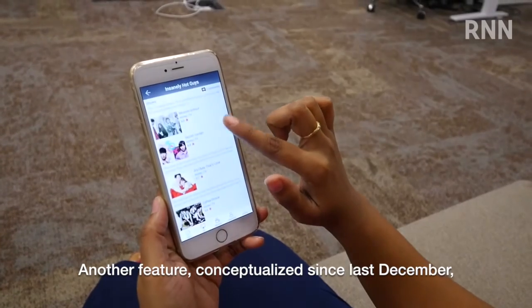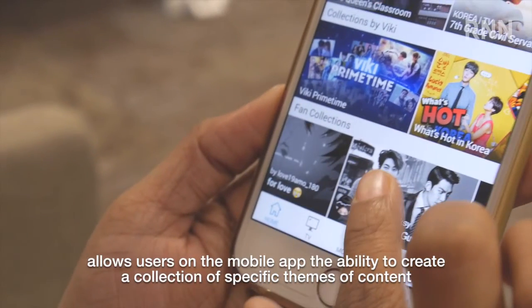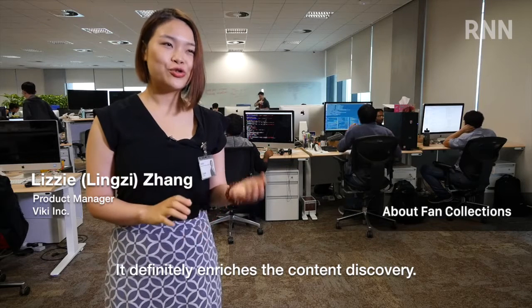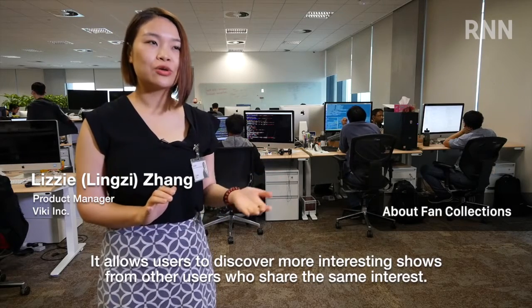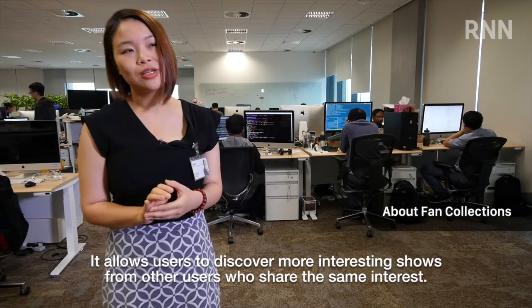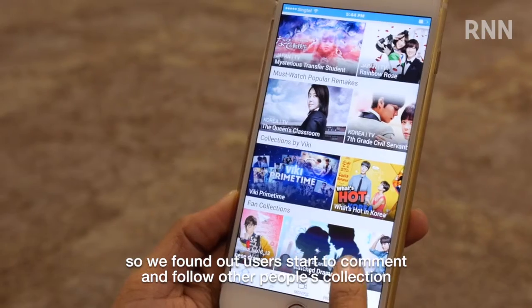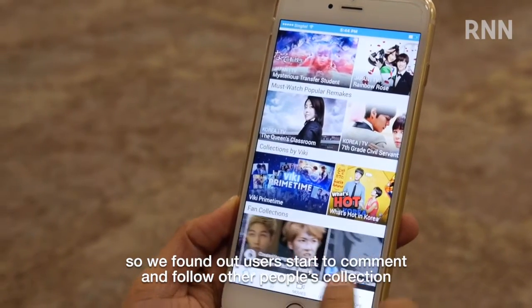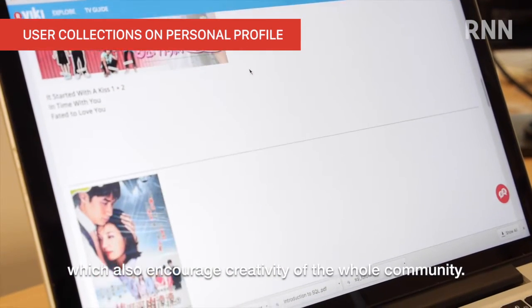Another feature, conceptualized since last December, allows users on the mobile app the ability to create a collection of specific themes of content and leverages the user community's creativity and drama knowledge. It definitely enriches content discovery, so it allows users to discover more interesting shows from other users who share the same interest. On the other hand, many of the collections have very interesting themes, so we found users start to comment and follow other people's collections, which also encourages the creativity of the whole community.